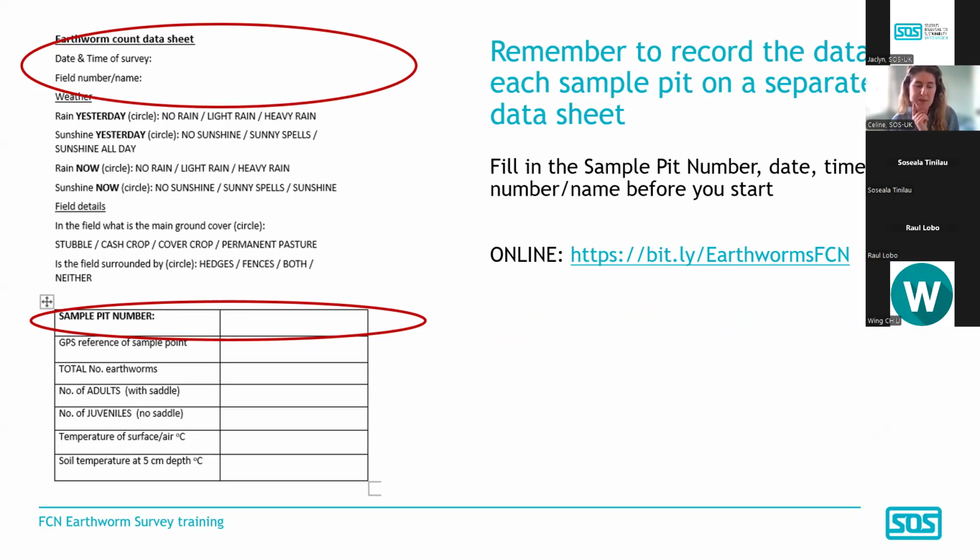Firstly, fill in the sample pit number. If you're doing pit number 3, you'd put number 3. Make sure you put a GPS reference of that specific sample point. You have to take a GPS reference of every point on that field. Then record the total number of earthworms you've counted, which is all the worms you've counted in total.